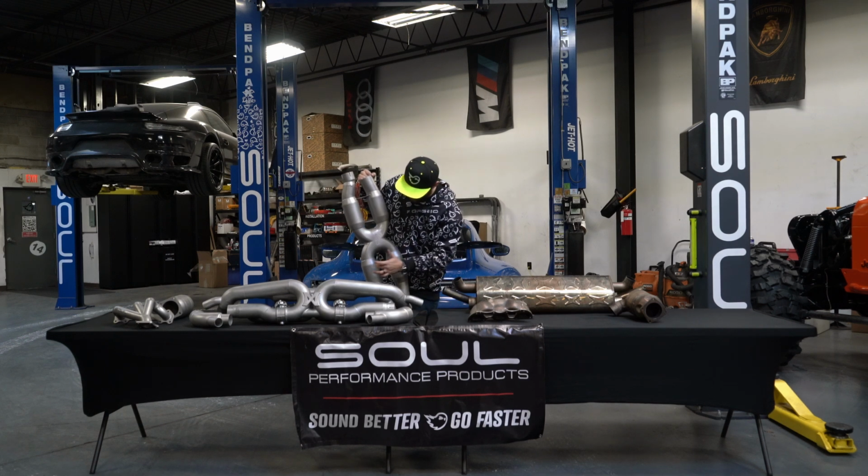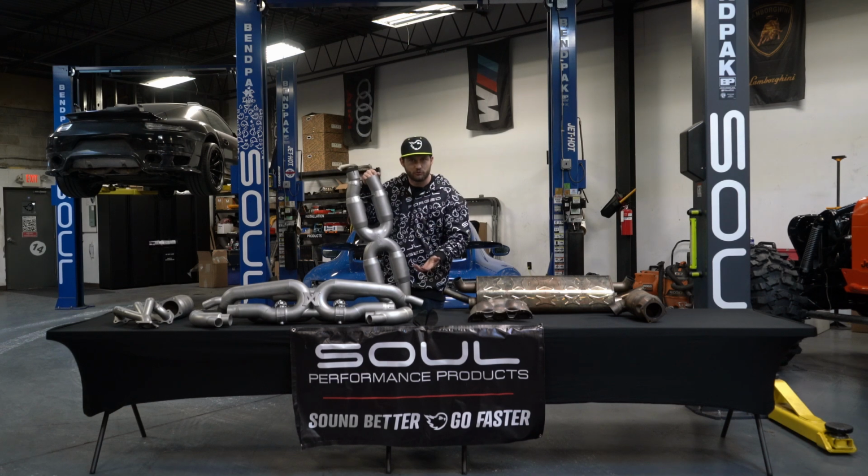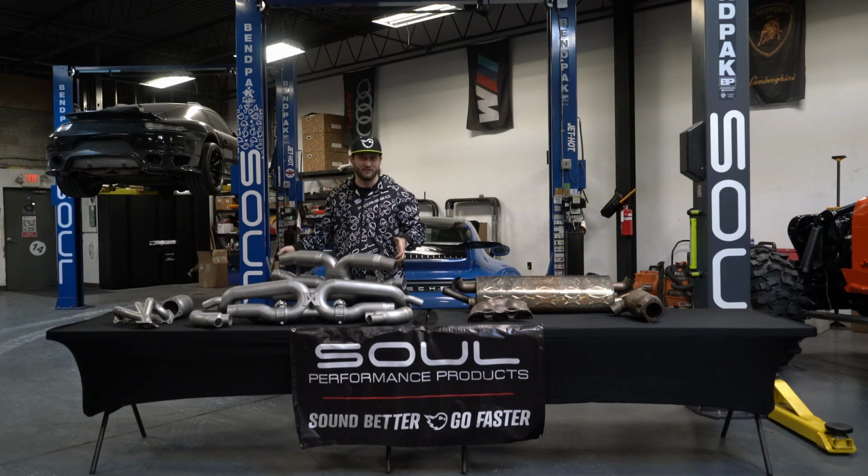We also have 4 resonators on this X pipe, which also helps smooth out tone and reduce drone, while it's straight through. And you know, Evan, you can make a little cutaway there so you can see the inside of these resonators. You can roll a ball right through them. There's nothing slowing that flow down.